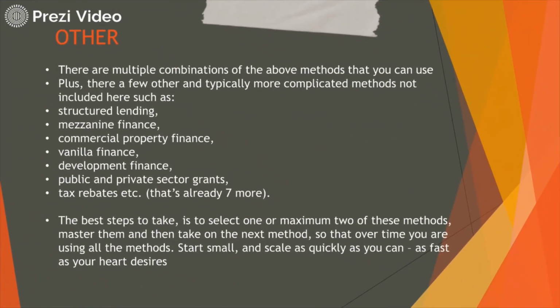Alright, there are many other methods and combinations that you can use. Other methods are structured lending, mezzanine finance, commercial property finance, vanilla finance, development finance, public and private sector grants, tax rebates, and that's just 7 of many others that you can use. The best steps to take is to select 1 or maximum of 2 of these methods, master them, and then take the next method, so that over time you are using all the methods. And then whenever a new deal comes on board, you know exactly which method is the best one to use.